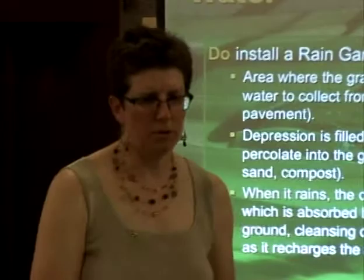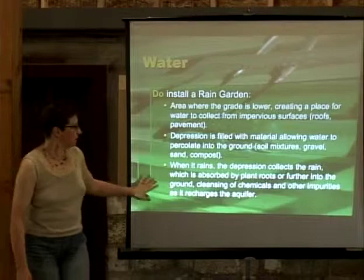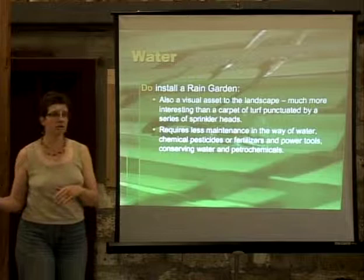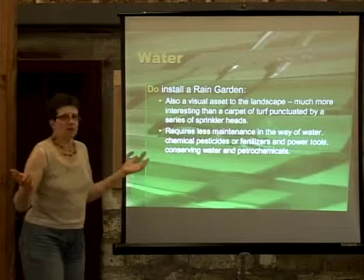Rain gardens. How about a rain garden? Where the grade is lower, creating a place for water to collect, there's a place to plant, put in plant types that can absorb that water. It's also a visual asset. I've seen studies of turf grass versus rain gardens: much more attractive, much lower maintenance, no chemical usage. Instead of this flat, endless turf, something really beautiful to look at, because some of these plants are just exquisite. How can you go wrong?